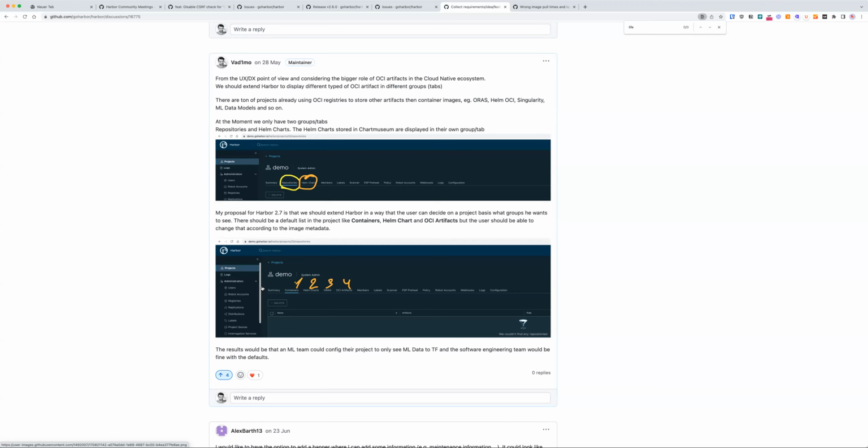If there are many more incoming tabs, then the UI will be kind of over designed, I think. Exactly, this is one thing. For example, right now we only have two columns out there, right? One is the repository and the other one is the Helm chart. Yes. In the first image out there, and in the second image, there are like 4 columns. If there are many other tabs incoming that we want to support, then from the UI perspective, it looks over designed to me.